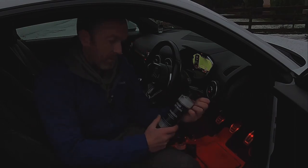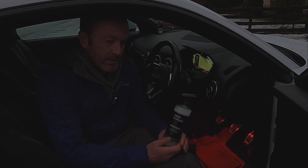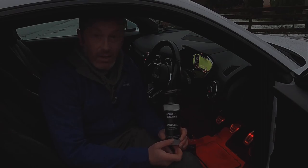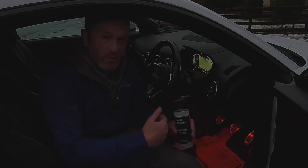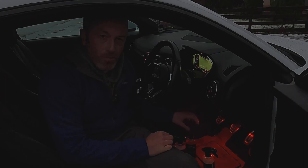The Nanoseal, which is their SiO2 or their ceramic sealant, main emphasis on this one is the hydrophobic protection. Blatantly obvious, it enhanced the hydrophobicity of the paintwork very, very noticeably. So in terms of all three, what they claim to do is on the money. There's no overclaiming or false promotion there whatsoever.